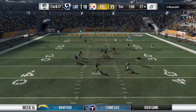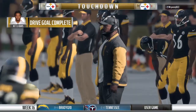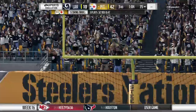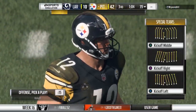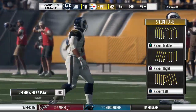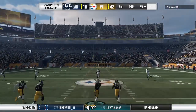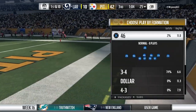To throw on second down, Schrader looking for the end zone, and caught in the end zone. Touchdown, Steelers. Davante Adams, his third touchdown of the game, number 16 on the season. And the fumble recovery leads to 6 points for the Steelers. Gano out to kick this one away, and that'll carry over the back line of the end zone for a touchback.